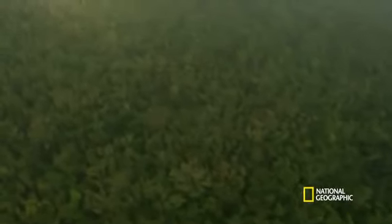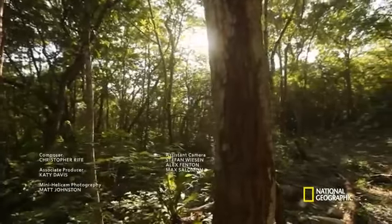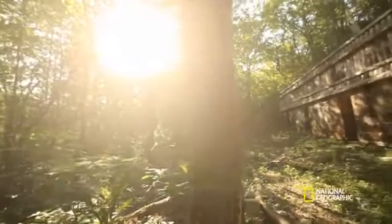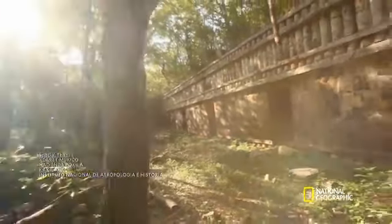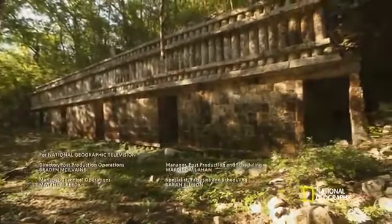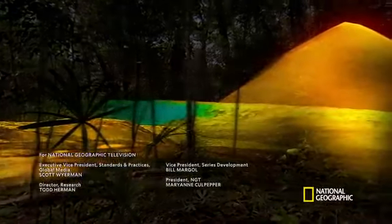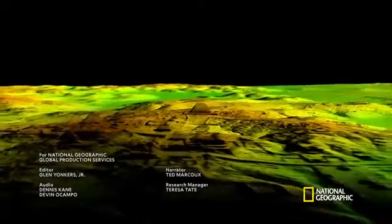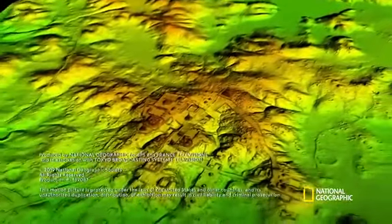Today, the empty jungles of the Yucatan serve as a reminder that even great civilizations can fail. As the years passed, slowly the jungle reclaimed these magnificent buildings. Whole towns and cities vanished under a green wave. They became secrets of the forest. Only now, thanks to new technology and fieldwork, can the extent of what was lost come into view.